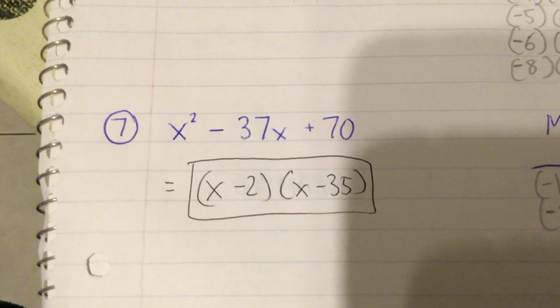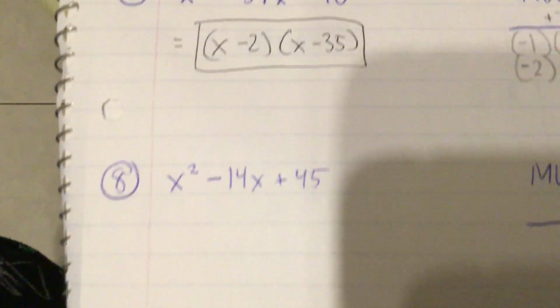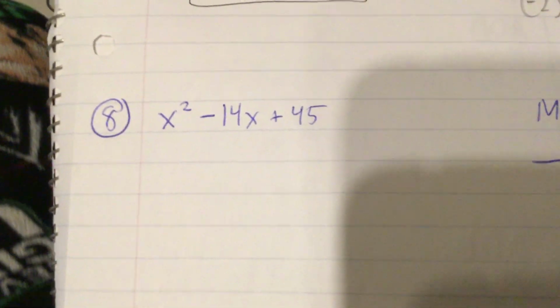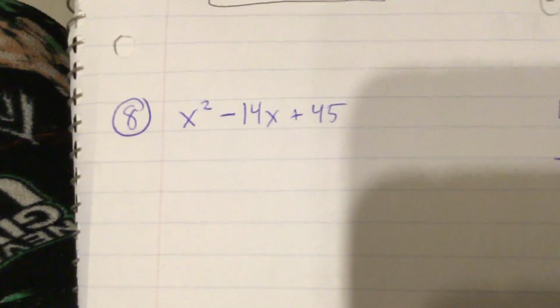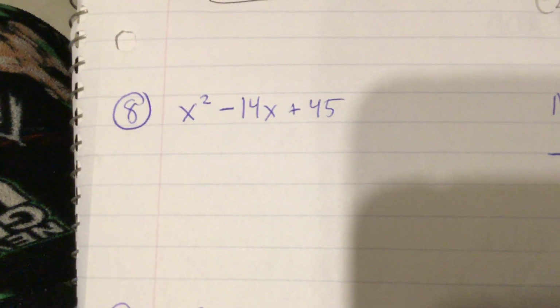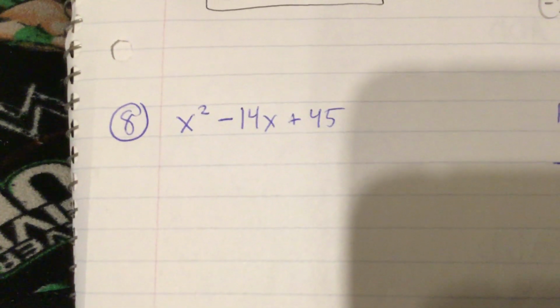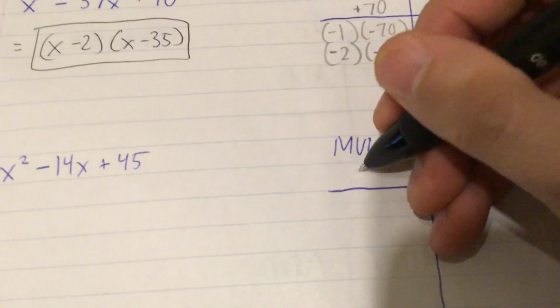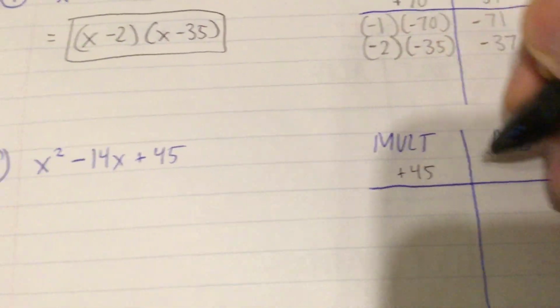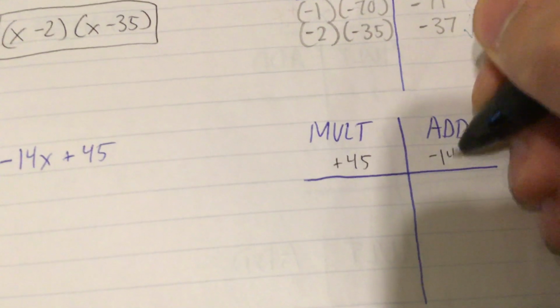Yeah, x minus 2, x minus 35. 3 more to go. X squared minus 14x plus 45. I'm starting to get a little bit exhilarated. These are like little puzzles to me. So what numbers multiply to positive 45 and add to negative 14?